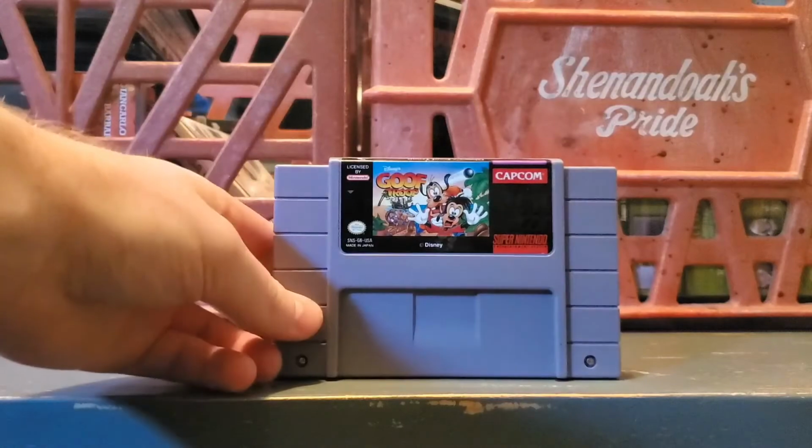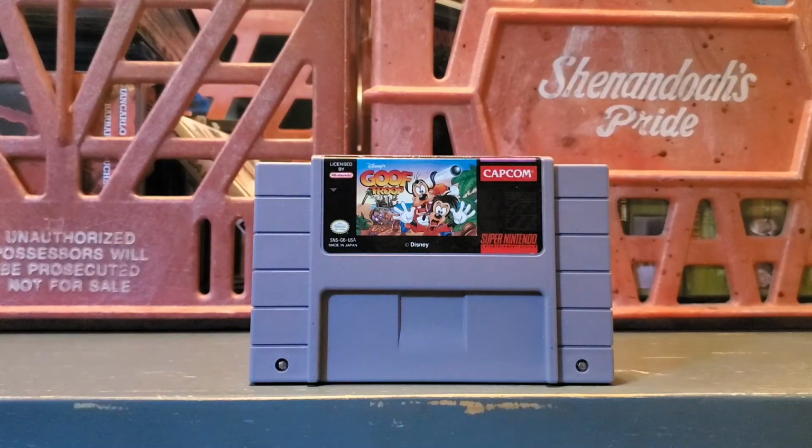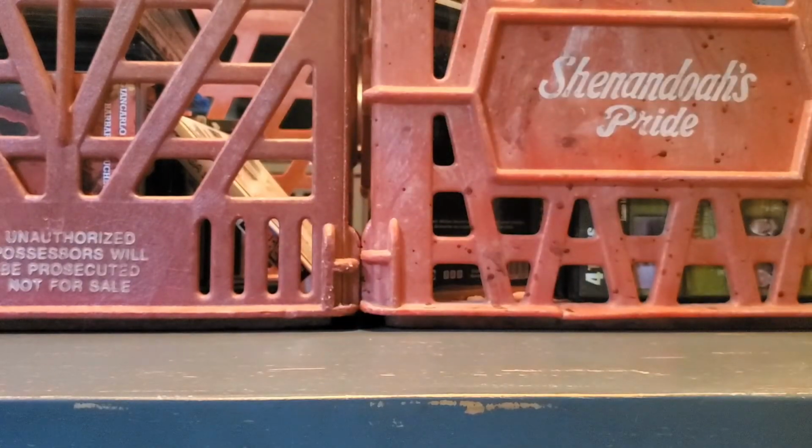Here's another great two-player game for the system, and that's Goof Troop. Not a lot of people talk about this game, but it is a wonderful two-player experience. Fun, kind of over-the-top puzzle platformer game. Very, very fun.